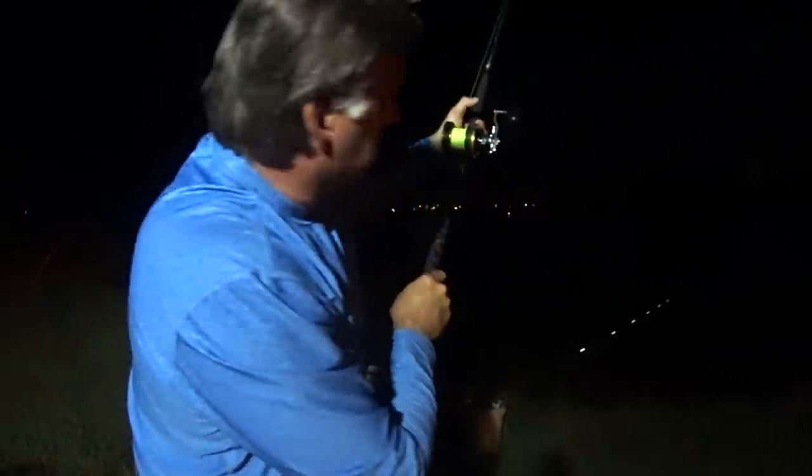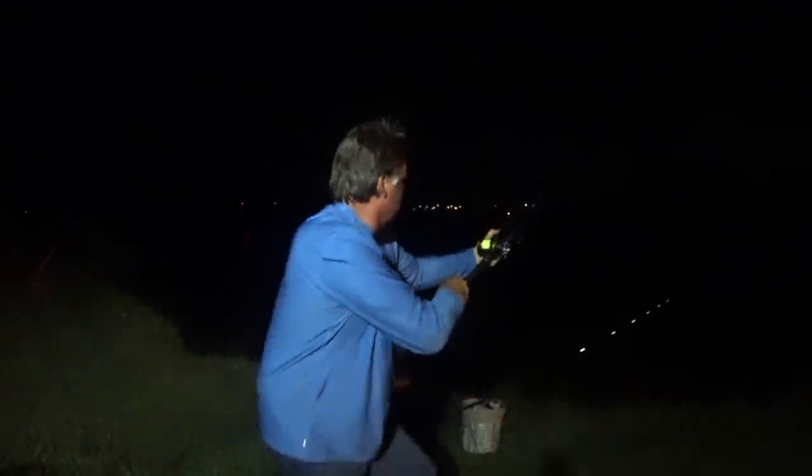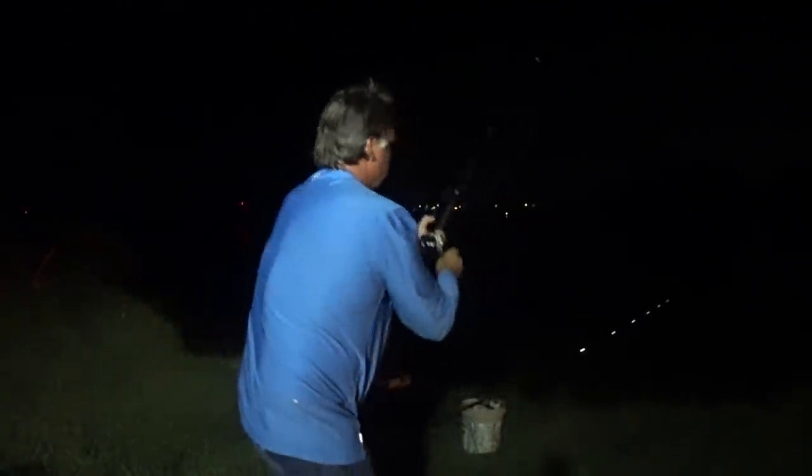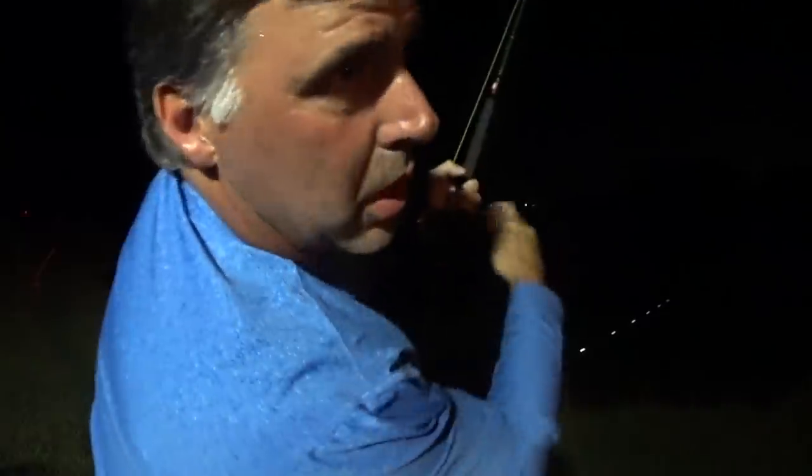That's a big fish too. This braided line makes me nervous because there's a lot of rock ledge out there. Normally I use mono on this rock ledge, but I ordered some fresh and it ain't come in yet.